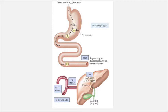And in order to absorb B12, we have to have it available, and B, we also have to have intrinsic factor. And intrinsic factor is produced in the stomach by the parietal cells. So the stomach produces the intrinsic factor, and that kind of happens in the antrum of the stomach primarily, and then the intrinsic factor and the B12 stay in the GI tract until they get to the terminal ileum, and that's where the B12 is absorbed, right? So it gets absorbed into the blood.